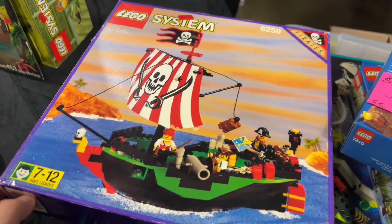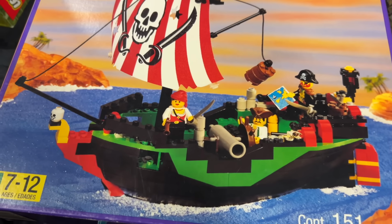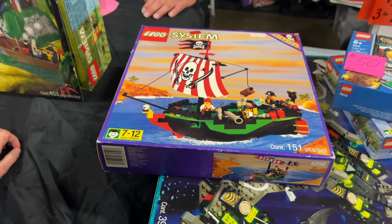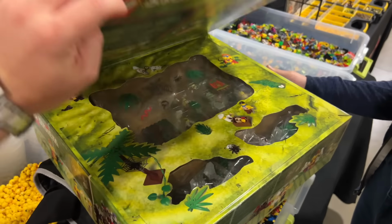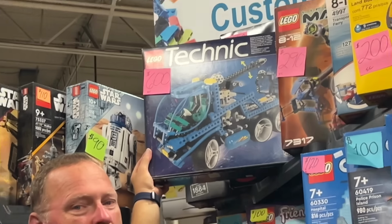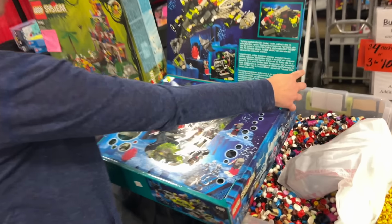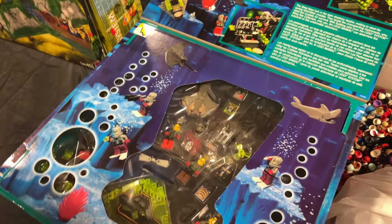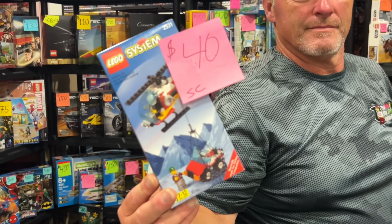The Brick University always pulls up with unbelievable stuff at these conventions. Come on. It's unbelievable. Oh my gosh, we gotta open it up. Oh my god. Oh my god. Oh my gosh. Whoa, how many vertical sets do you see though?